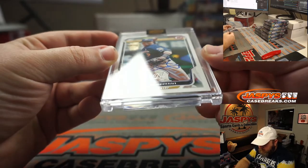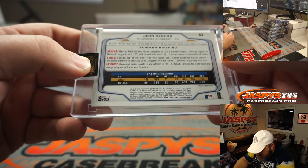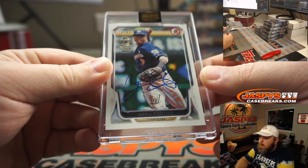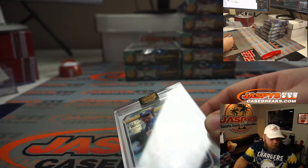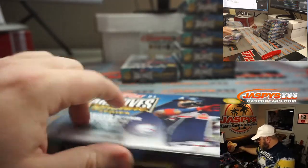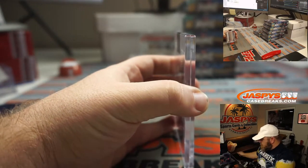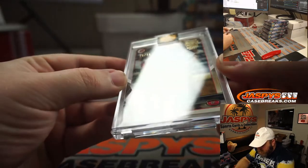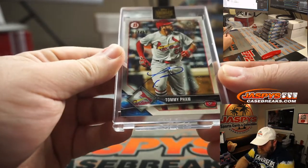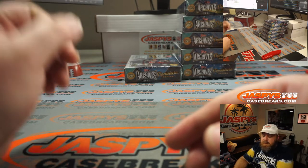Gene Segura, Brewers edition, 39 out of 43. This is from 2014. At this point, I wouldn't put anything back. Topps, no, sorry, Bowman. 39 out of 43. Gene Segura is Matt McLaughlin again. Tommy Pham, Cardinals, 70 out of 86, from 2018 Bowman. Tommy Pham is Barry Roberts.